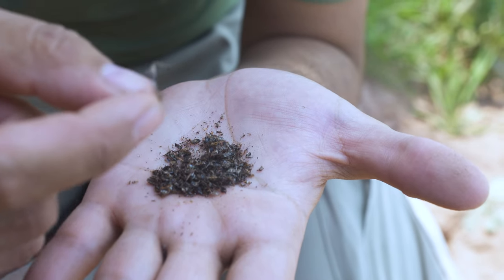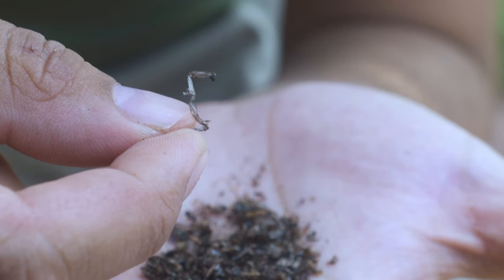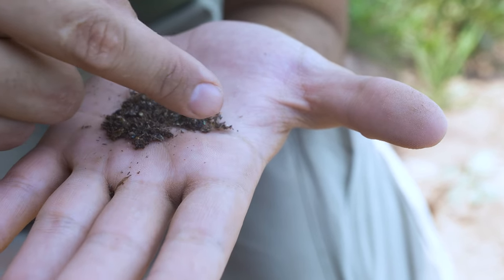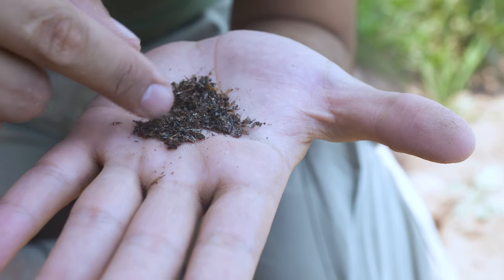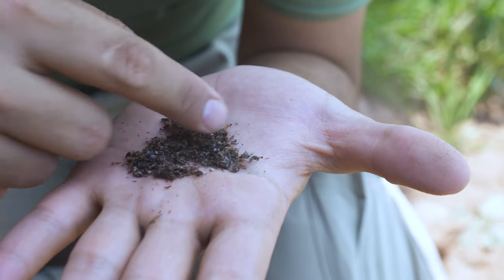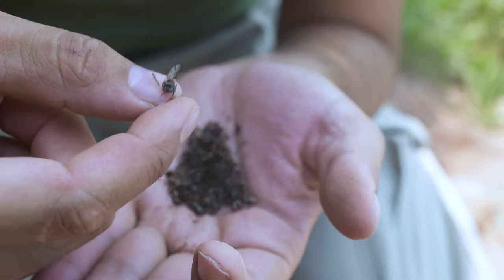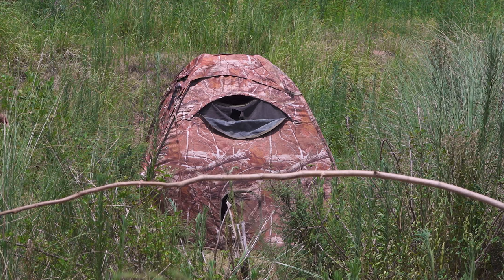This is probably the wing of a dragonfly. It's hard to tell because it's severely distorted. And here we also have wings of a bee. Where is it? Just saw it. Here. Look at this. These are still intact. This is simply fascinating.